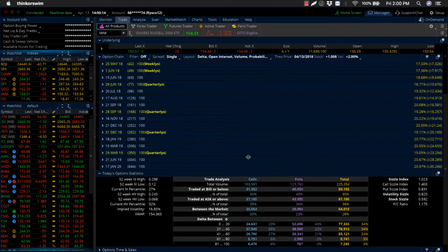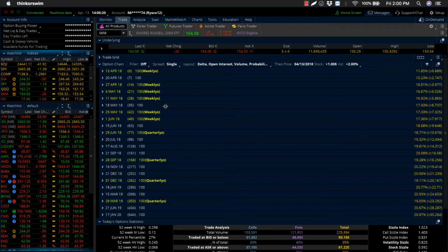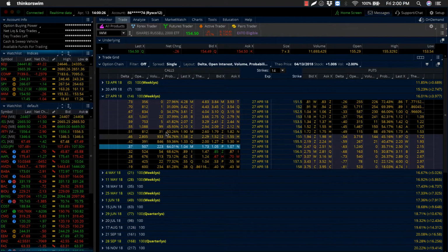So let's go ahead and talk through this. I'm going to take a look at selling a call spread, and we're going to utilize the weekly options here. I'm going to take a look at the April 27 weekly options. They have 14 days left to expiration. That's that 14 number in parentheses.